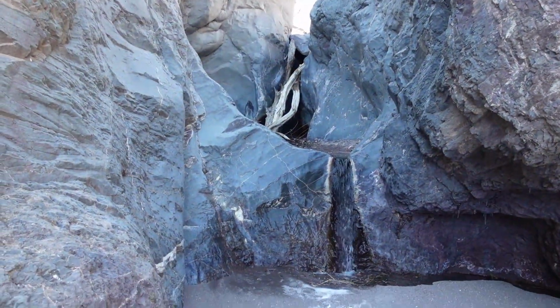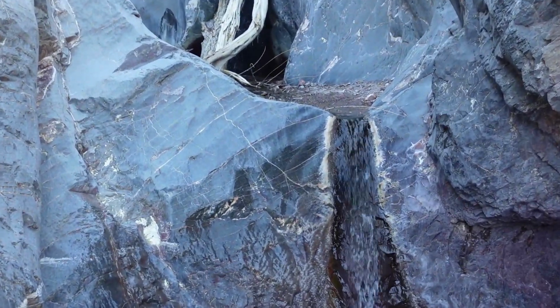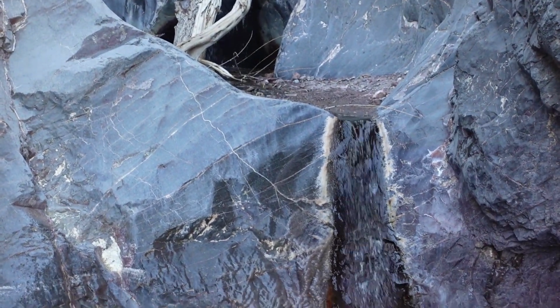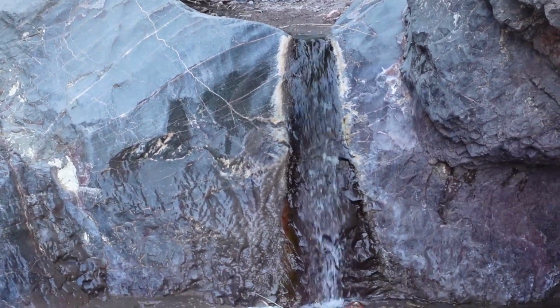So it appears that we've come to the end of the road. We got this nice little waterfall in what appears to be limestone, which would be yet another different type of rock that we've come across out here. I wish I was better at geology, because the geology out here is incredible, how many different things we've seen.